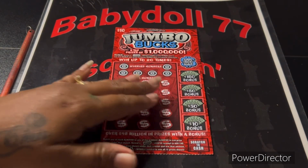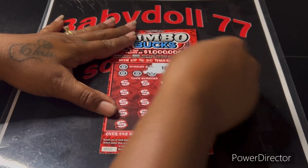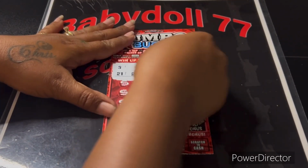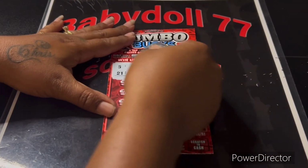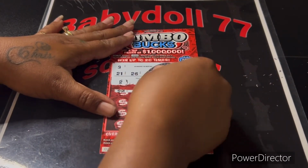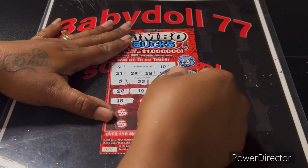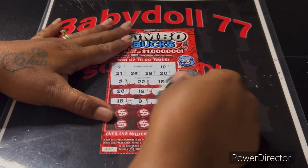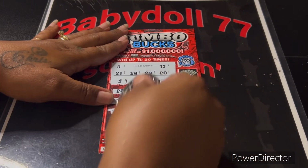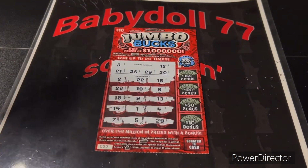Let's see what the Jumbo Bucks brings. Can we get a win on the Jumbo Bucks? Come on. Let's see. We're looking for 12, 20, 29, 26, 21, and a 3. A 2, 1 off. 22, 1 off. 15, 28, 1 off. Come on, 19, 1 off. 6, 18, a 9, a 13, one off, 14, a single 1, baby dolls 4, one off, last row, Slim 7, a 5, and clutch corner win, guys.